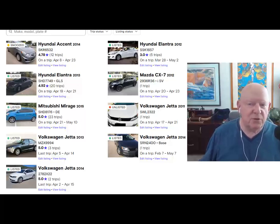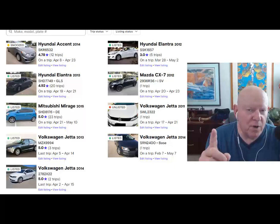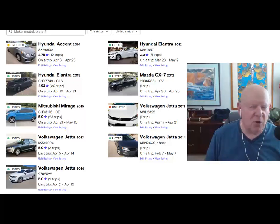Now you'll also notice in the right-hand column, the 2011 white Volkswagen Jetta shows as unlisted. This is a car that has been listed, and I've had it in for a few repairs. It has only gone out on one rental, which it is currently out on, but the car has just had a recall notice pop up according to Turo.